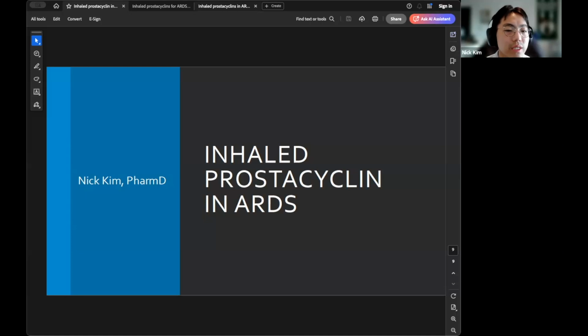Another way is to wean down 10 nanograms per kilo per minute every 1 to 4 hours until it's completely off, and then we discontinue the medication as well. There are different ways to discontinue the epoprostenol. It might be just based on where you want to do it and what's best for your institution.